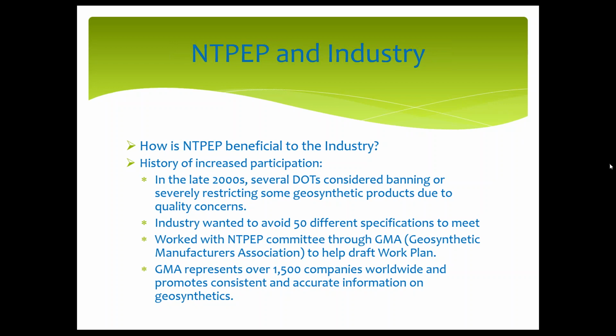So the history of this increased participation: in the late 2000s, several DOTs were considering banning or severely restricting some geosynthetic products because of quality concerns. And industry really wanted to avoid 50 different specifications among the 50 different DOTs. So they worked with the NTPEP committee through their GMA, the Geosynthetic Manufacturers Association, to help draft this current work plan that we have. The GMA represents over 1,500 companies worldwide, and their goal is to promote consistent and accurate information on geosynthetics.